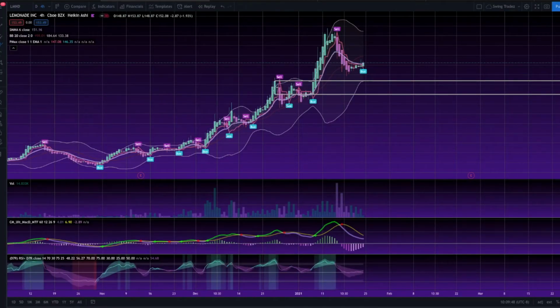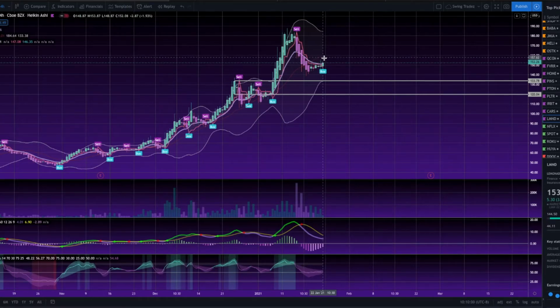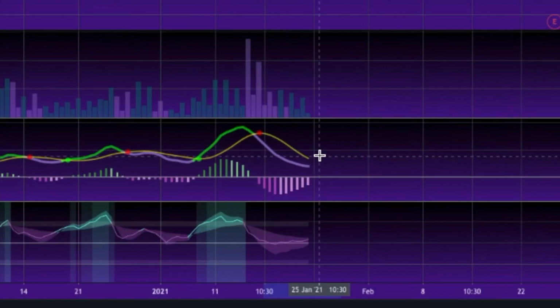Moving on to Lemonade, we got a little bit of sideways price action here. However, we did get a small green candle that went through the SMA, but it's still too early to call it an uptrend or the start of an uptrend, but I will definitely keep an eye out on Monday and Tuesday for this one. MACD is not in bullish convergence yet.